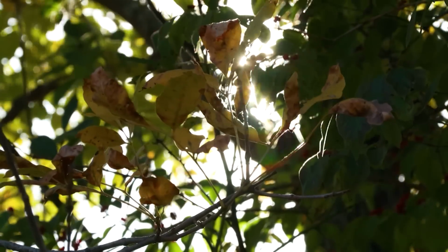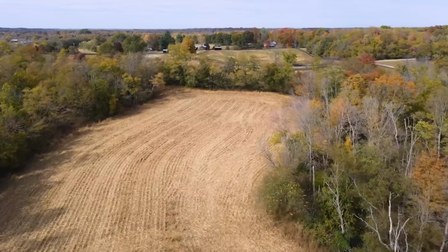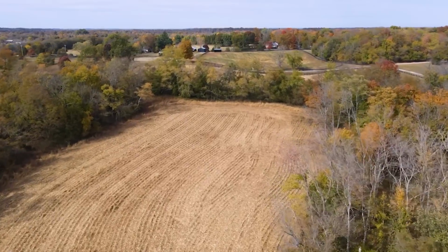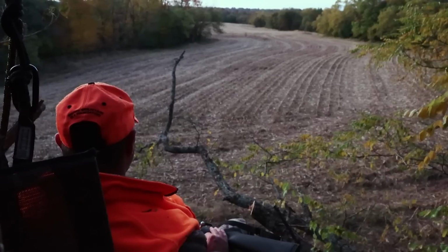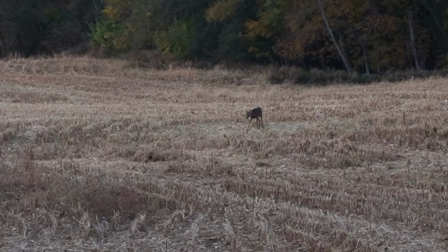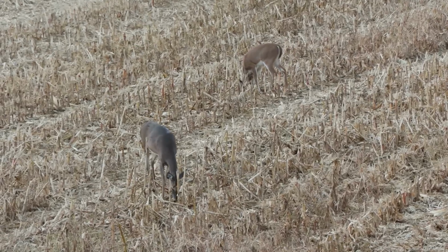Well, I'm out here for the afternoon hunt for the opening day of the early muzzleloader season. We've been seeing a lot of deer. Was able to move a stand and get set up down in a corner of this field where the deer have been using it a ton. There's bedding areas on both sides. Got in here this morning, got set up, ended up seeing quite a few deer, had many deer in range, but I didn't see that buck that I've been waiting for.